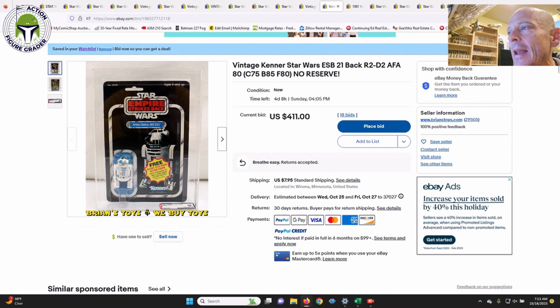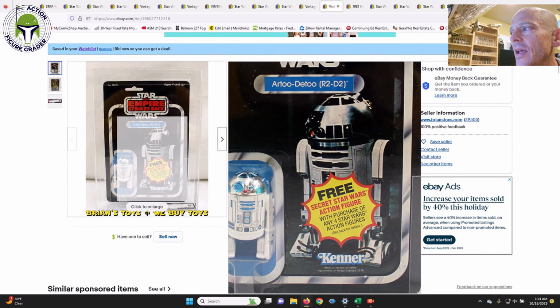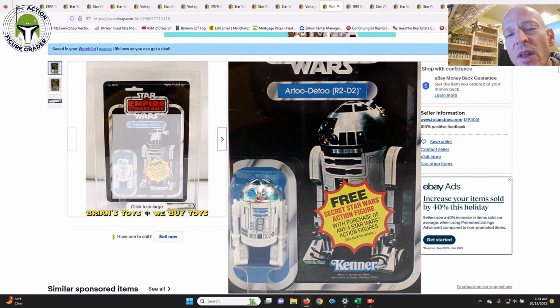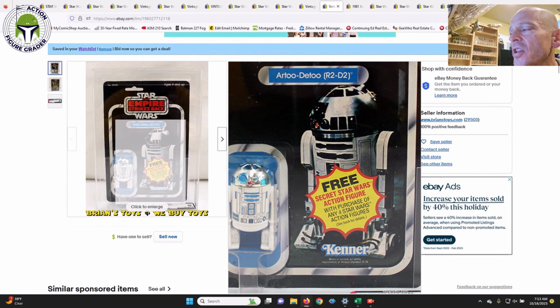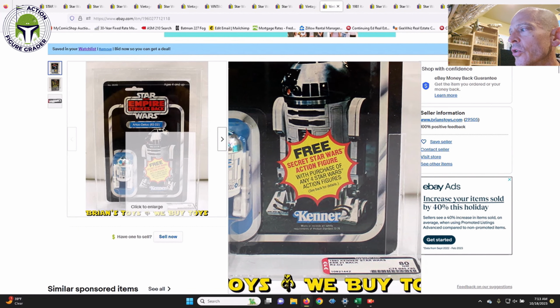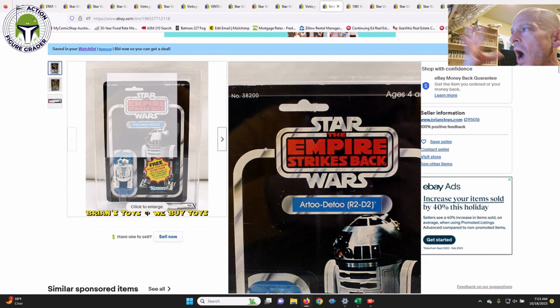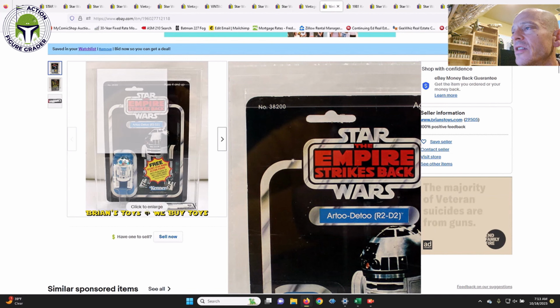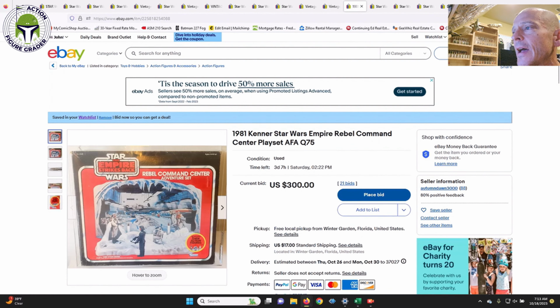This is an AFA 80 example. So this is the transitions card back for the Empire Strikes Back, where only the first 21 figures were on this Empire Strikes Back card. This has got the Boba Fett mail away offer. Crystal clear blister, 75, 85, 80 are the sub scores. Chef's kiss. This is the punched example, excuse me. No price sticker though. This one's at $411. And again, that one ends Sunday afternoon around 5:05 Eastern time.